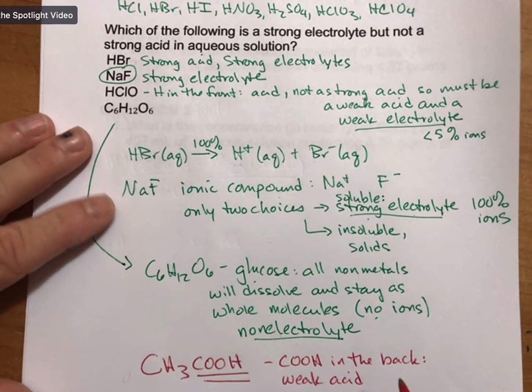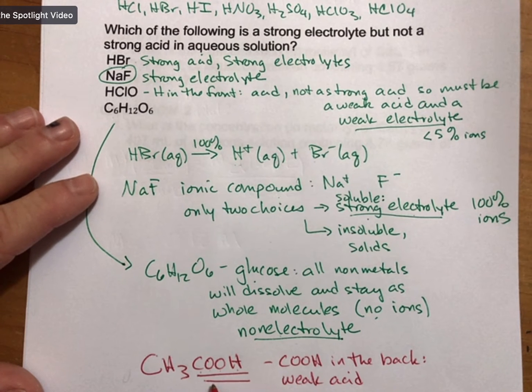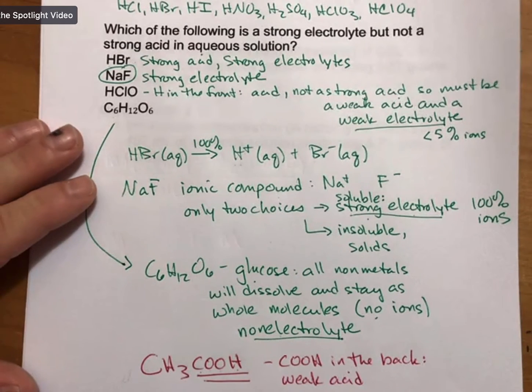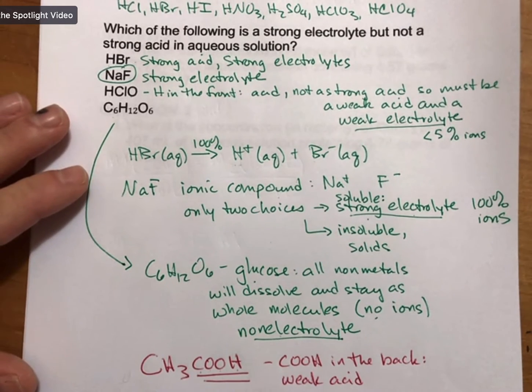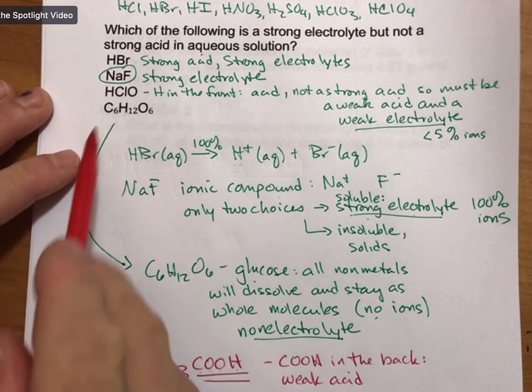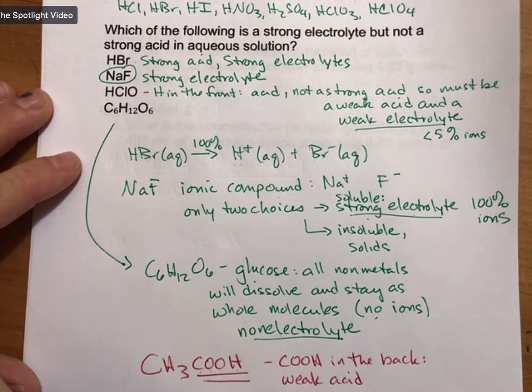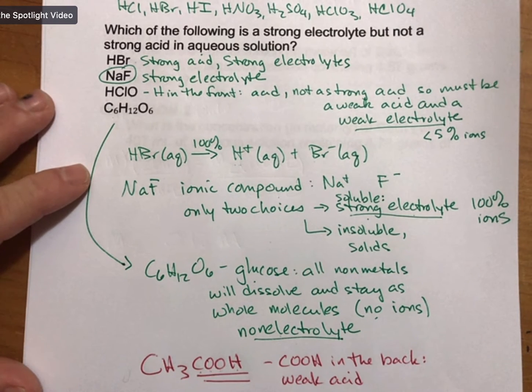Because acids are so important, we have two ways of designating them. One with a COOH in the back, and we'll see that this is for acids such as citric acid, lactic acid, the amino acids that make up proteins will all have the COOH group in them somewhere. And then of course we've already talked about if it has an H in the front, how that's also a sign that you have an acid. Acids are just so important to us. So the COOH group in the back means it's a weak acid and a weak electrolyte.